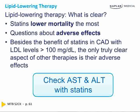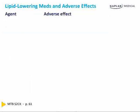Viral hepatitis is more likely to elevate the ALT, and drugs with the AST. Now, these are approximations, but they're still useful for you to understand. There is routine testing of both transaminases after the start of statins. Let's recap these adverse effects. This is indispensably important and unquestionably the most common questions on lipid-lowering drugs.